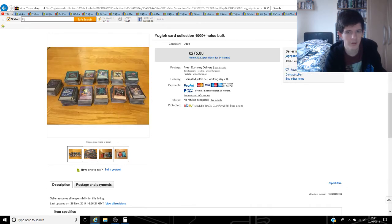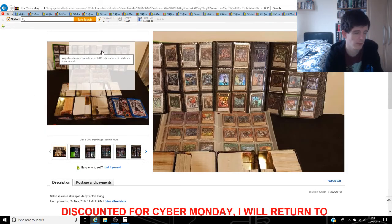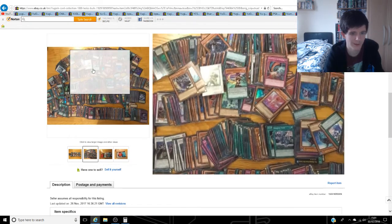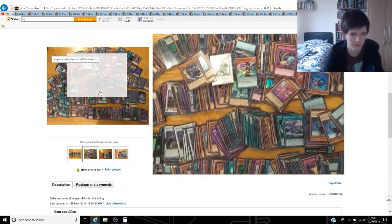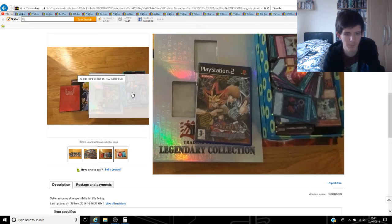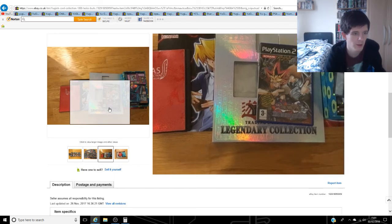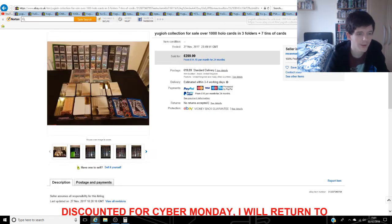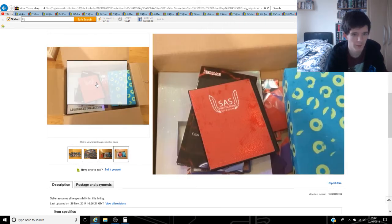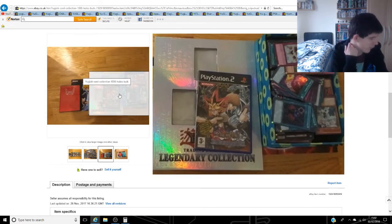Why I'm showing you this one is because this one has got the boxes and all that, and folders and stuff. And this one only just got these, for example. And they've just done it randomly there. Not in the best condition photographs there. Yes, they've got the game and a couple of their own little boxes, and a little collection folder, but again, it's how you do the photographs and how much money you can actually make there. So the game is worth quite a bit, I think. £29.99, I do believe. Do correct me down below.